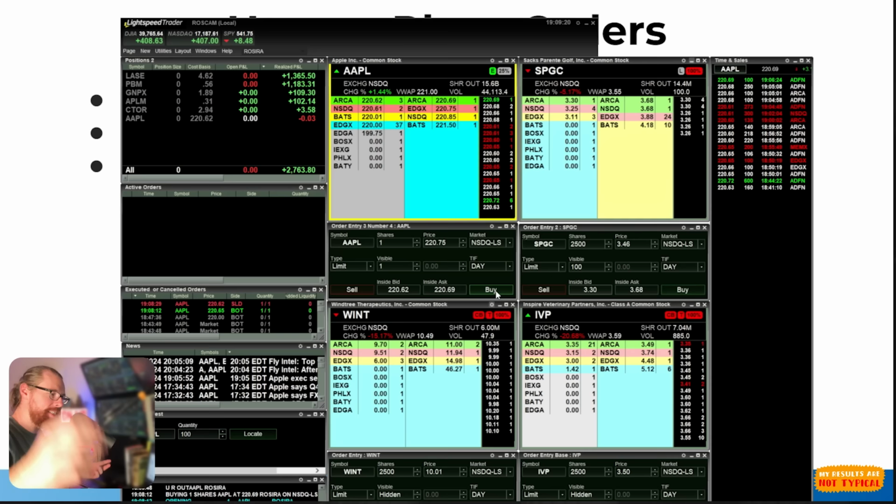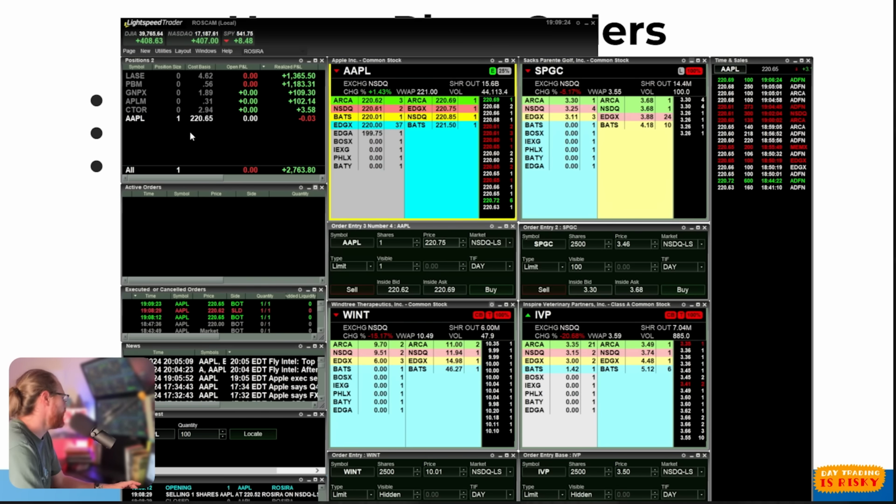So I'm looking for the green on the tape. I jump in right there. I click that buy button. I'm in one share. It squeezes up to 220, 75, 85, 95. I could put out a profit target order. So Control P, I put out a profit target order here on this.